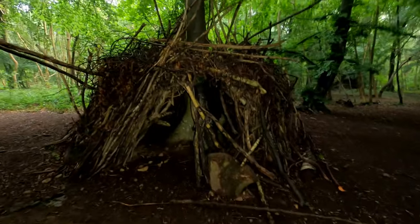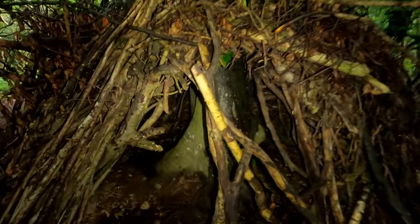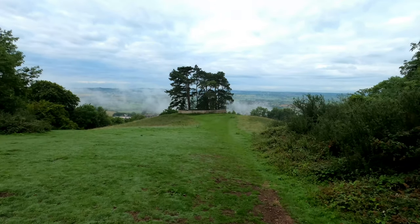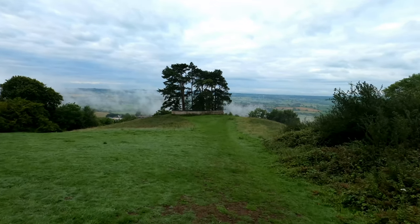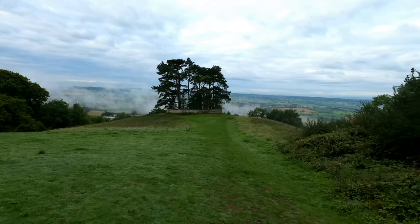Now that is a bit of bushcraft. Check that out. Put a sleep in there, couldn't you? Put a mat out and sleep in there. Not got much drone power left. It's a shame, this would have been some good drone footage here. I have to save the last little bit of drone power, I think.